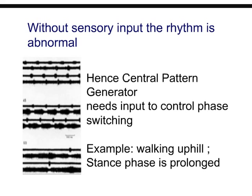It can only be decided in interaction with these load receptors, and that is why these load receptors have such potent action on the central pattern generators, and they can cause a switch to the swing phase which is appropriate, so making the stance phase appropriately long when you go uphill or when you're carrying a heavy load.